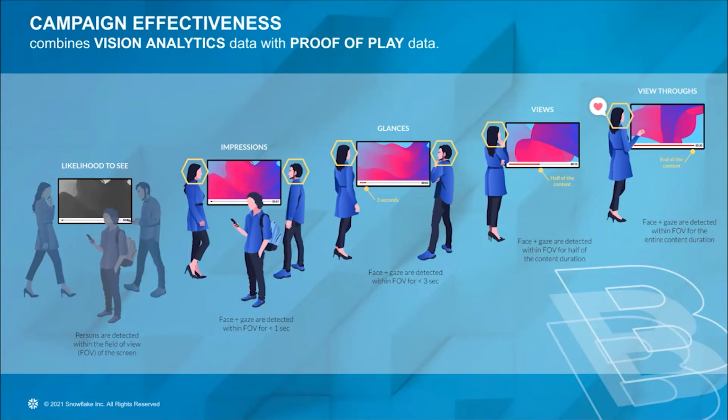So again, we're using a standard CCTV camera mounted on the roof. This is not a specialized camera that looks into faces, and at this point, we don't use facial recognition. We still treat all of the people within the field of view as anonymous, so we keep the data safe and we comply with the strictest data privacy standards globally.